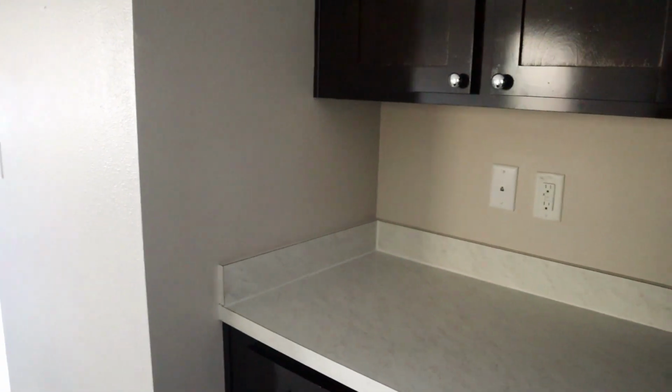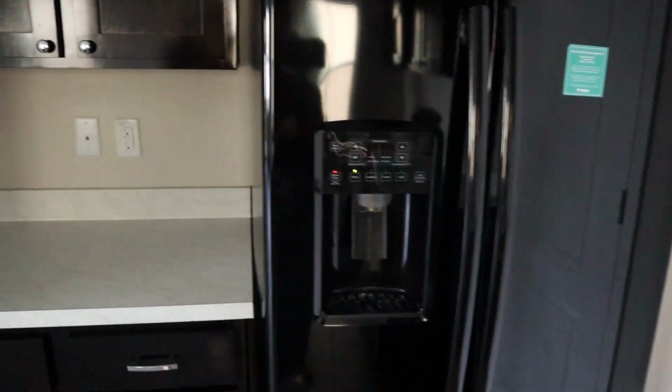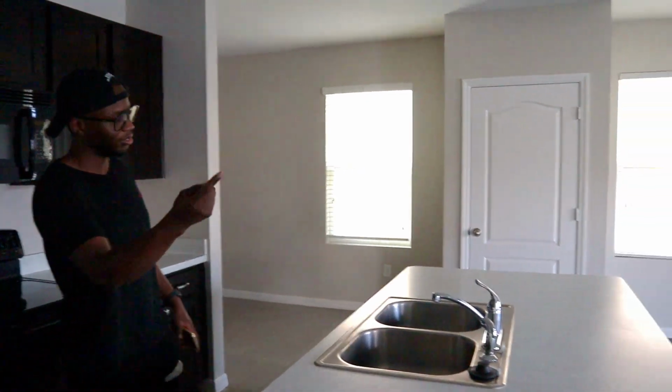Yeah, I definitely like this. All black appliances. What do you feel? We're really stainless steel type peeps. Yeah, I know. I'll sacrifice for a fenced-in yard and just the space. The space is okay. And I like the storage space.